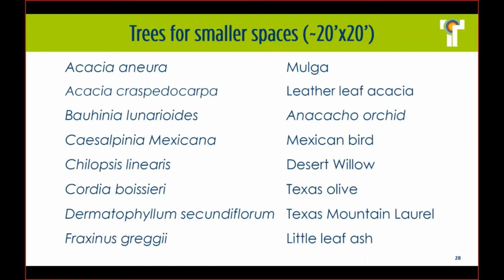The Texas olive, the Cordia boissieri, white flowers, yellow throats, really nice, great screening type small tree, but it does produce some small type fruits, great for birds, bad for your patio if you don't want to sweep it up all the time. Just something to consider.